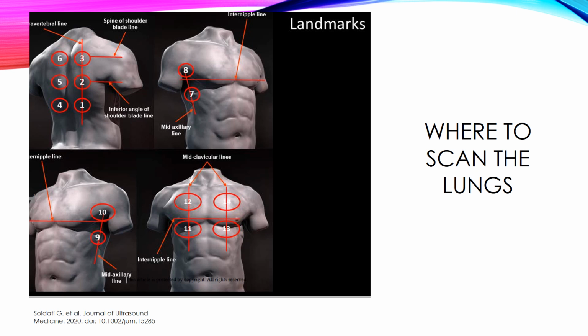And what you want to remember is especially these lower 4 will probably be where it will be positive first, because COVID-19 seems to favor causing damage in the lower lobes in the posterior aspect. And then of course 2 in the axilla, so 2 spots in each side of the axilla.